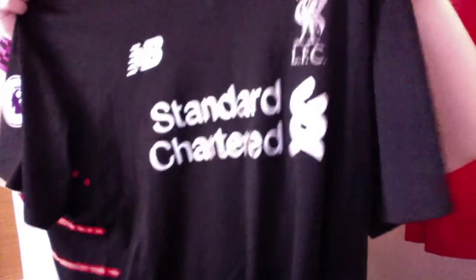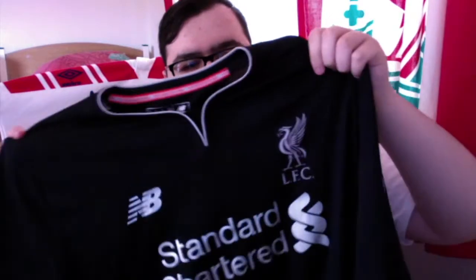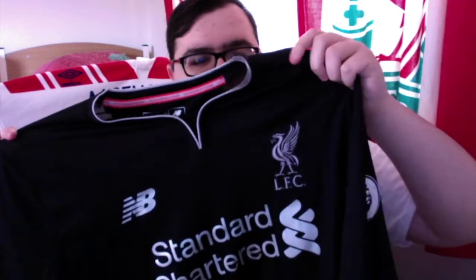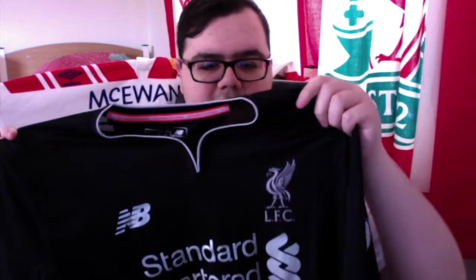Next, we have got last season's away kit in black. And this is a very, very comfortable shirt. And the shirt is, you can actually see through this shirt if you look at it from the back. It's a very comfortable shirt.